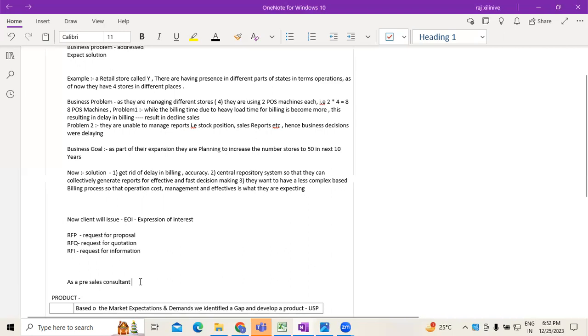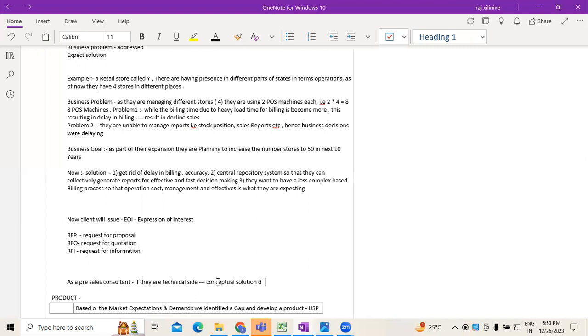Now, if someone is a pre-sales consultant from the technical side, for example, because all the people may not be technical people, right? Some people may be technical, some may not. So if a person is from the technical side, usually they need to have knowledge of conceptual solution design. Because normally a person coming from a technical background will have this knowledge. If a person is not from the technical side, then it's different.